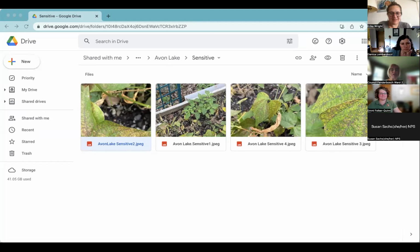And the other milkweeds in our other gardens, because we manage 11 gardens in the city of Avon Lake, native plants, and the milkweed's thriving, the common Ohio milkweed.